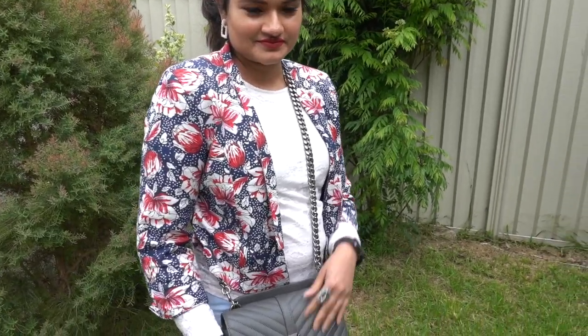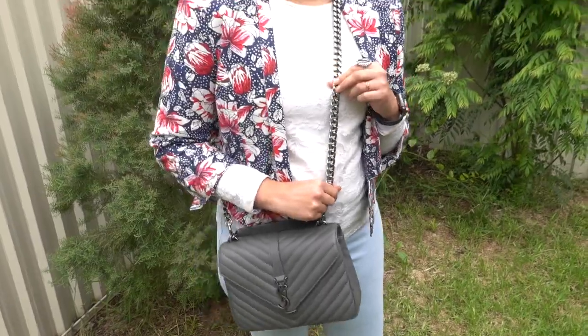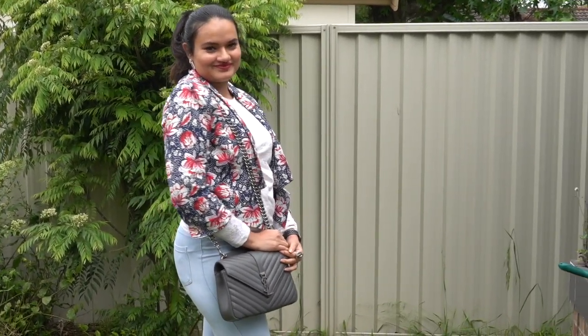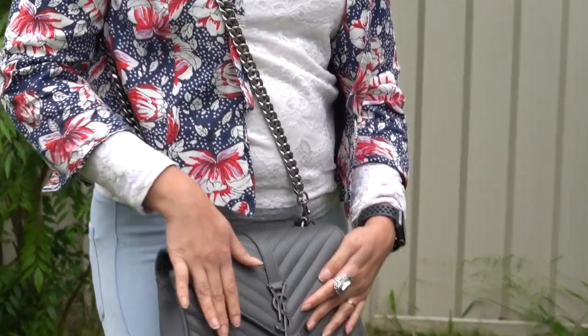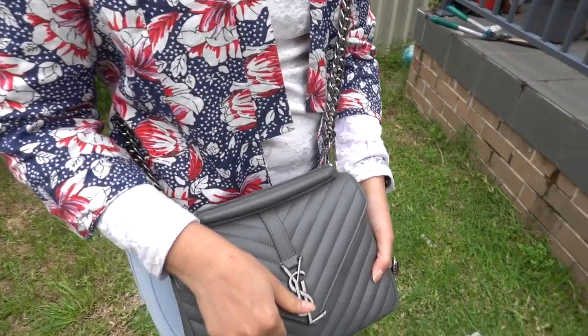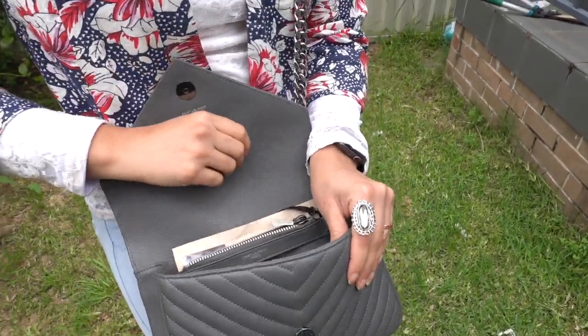I'm really obsessed with this bag right now. This is a very high quality 1:1 bag. It looks exactly like the original one and it's really hard to tell the difference. Anyway, now let me show you guys what I keep inside the bag.